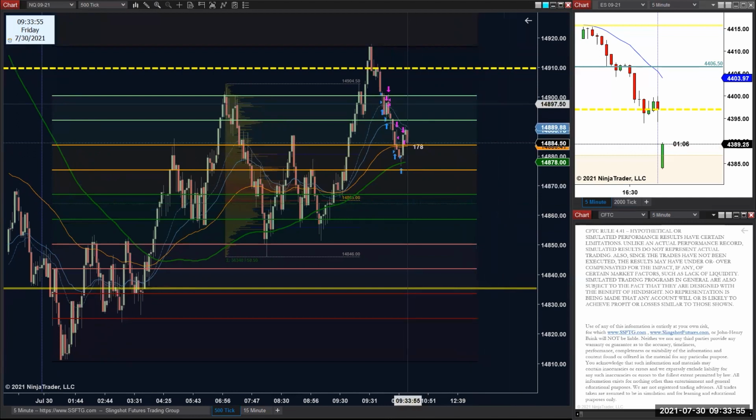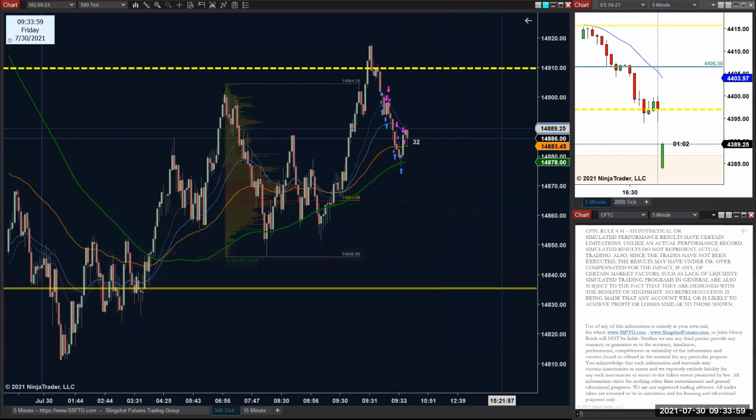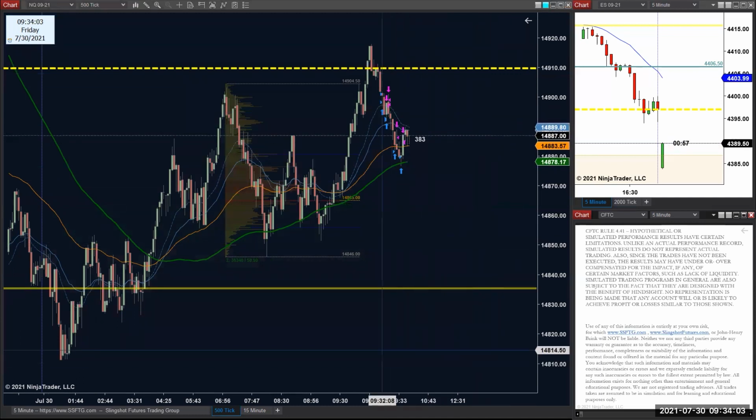It is a deeper pullback, which again is going to dissatisfy a lot of traders. They were anticipating an L3 to reconfirm with an L1. It did not. So the fact that it didn't is a relatively big clue. They might be looking for a deeper dip. What better spot than the previous POC that got left behind?